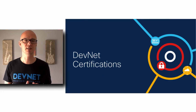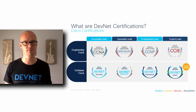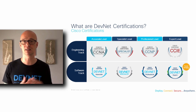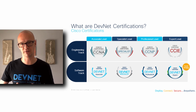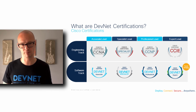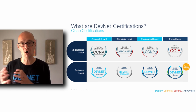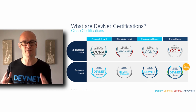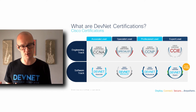Now, how can DevNet help with increasing your own skills and your career through DevNet certifications? Well, Cisco has had network and engineering certification levels for many years: CCNA, Specialist, CCNP, and CCIE. Their qualifications are respected around the world, and it's a hugely successful program. And we've introduced a new track now called the DevNet Certification Track, or a software track. It aligns to the same levels as the network engineering track does, and both tracks have the same kind of exams, the same rigor, the same levels of expertise, but the DevNet certification focuses more on the software skills.